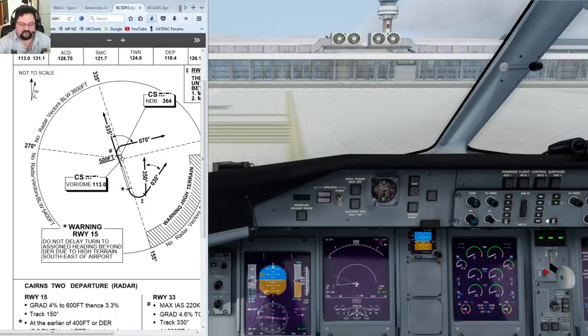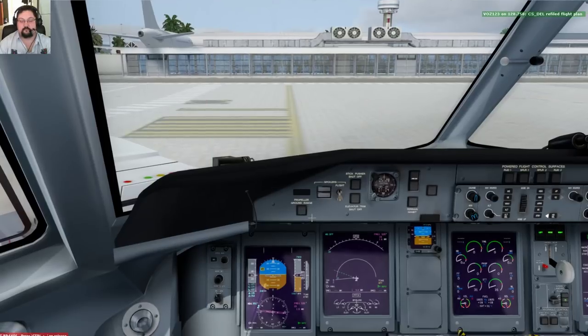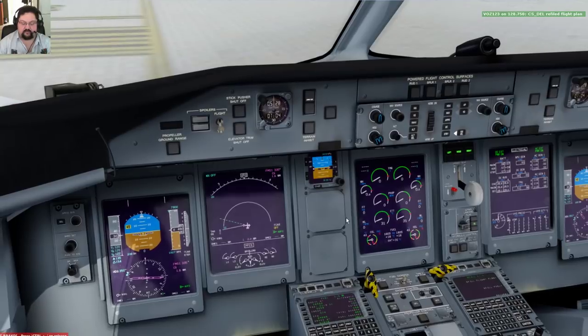Cairns Delivery, QLink 496 Delta, requesting clearance to Horn Island. QLink 496 Delta, Cairns Delivery, you're cleared to Horn Island via Cairns flight plan route, Cairns 2 departure off runway 15, maintain 6000, squawk 2646, departures 126.1. Horn Island via the Cairns 2 departure, runway 15, climb 6000, squawk code 2646, and departures 126.1, QLink 496 Delta. QLink 496 Delta, thanks. Ground 121.7 for start.